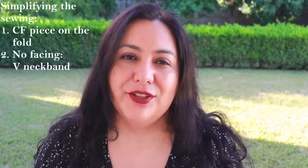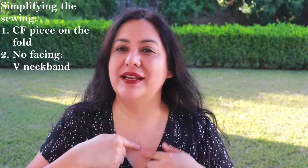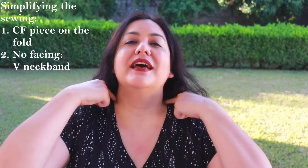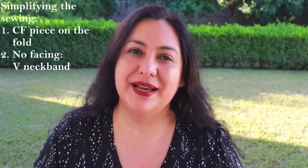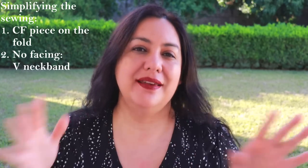And why do I want to do that? Look at this depth. This is the original depth right here. Consider that I'm going to add a neckband that is going to add a bit of height to it, so I don't want to end up with a V-neckline like this. That's why I just took away the seam allowance and put my neckband on there, and then I'll get a nice V. It won't be deep, it won't be high, it'll be just right.